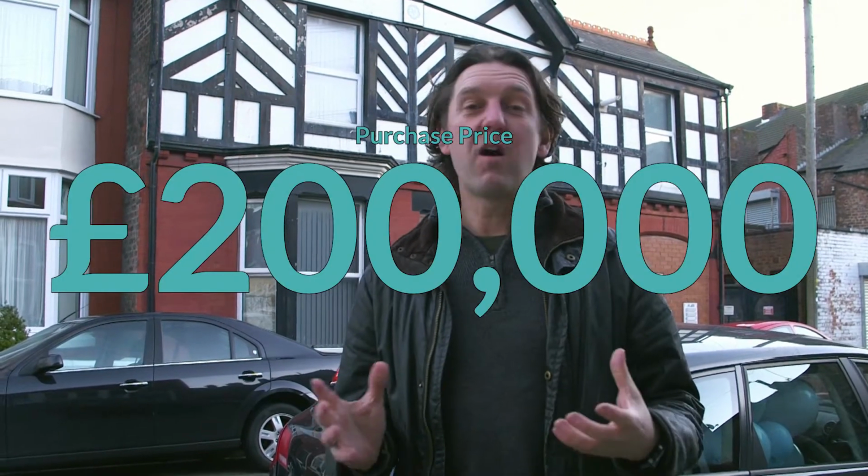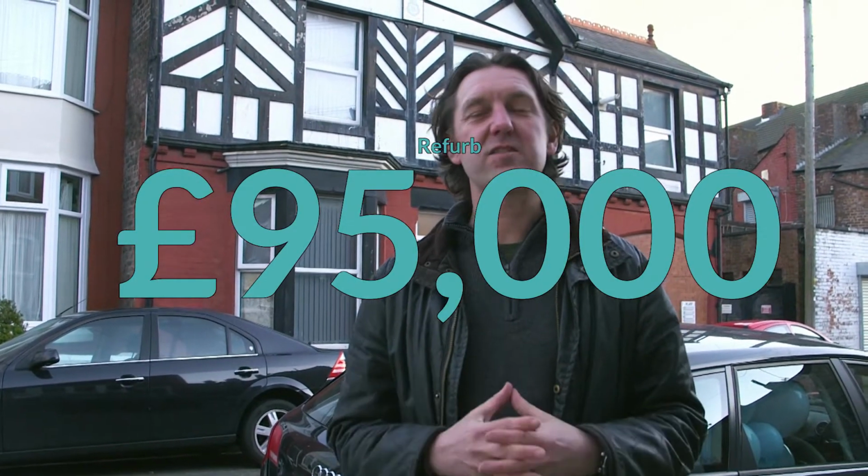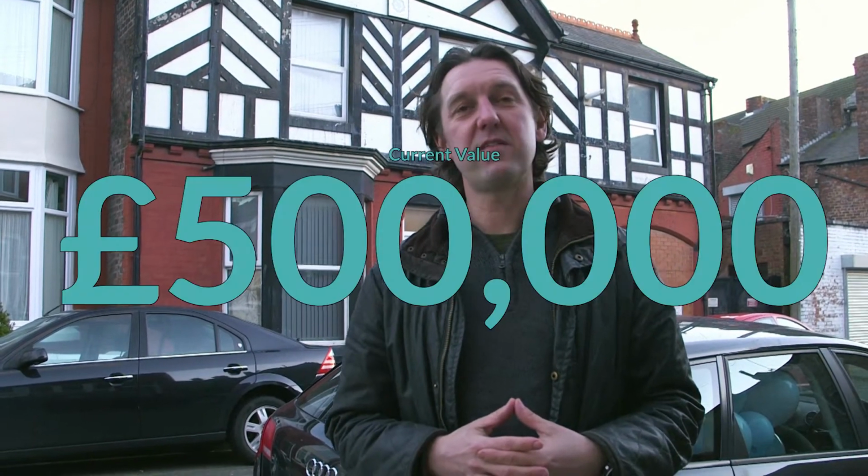That's just an opportunity. Where we really created extra value was turning what was the cannabis factory into a 4-bedroom multi-let. So we bought this property for £200,000 after auction. It didn't make its reserve, so we were able to buy it afterwards. We spent on it around £95,000 and it refinanced at £450,000. Given the way that the market's going around here, I would fancy that it'd be worth a little bit more than that now, probably close to 500,000.